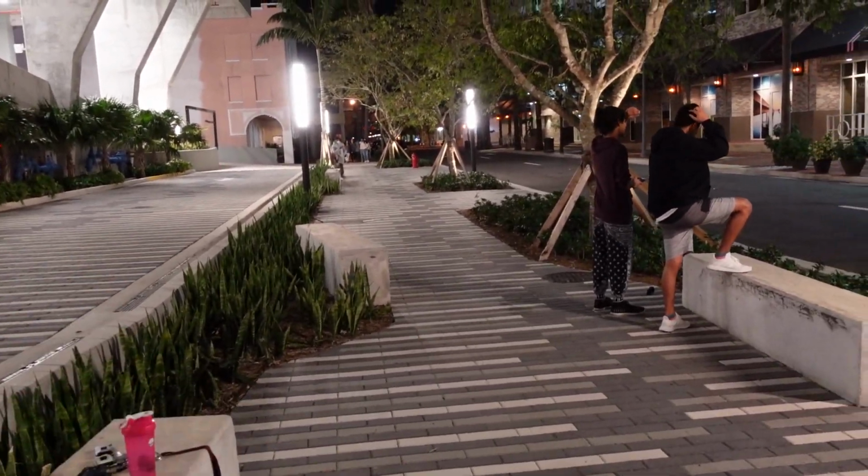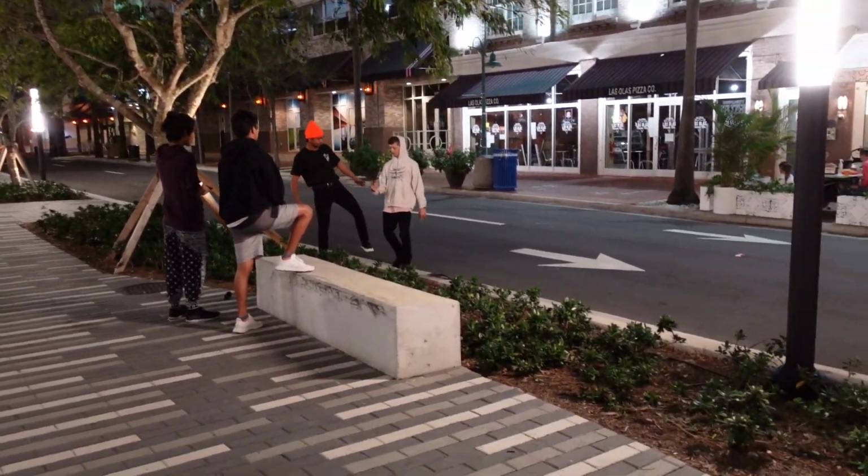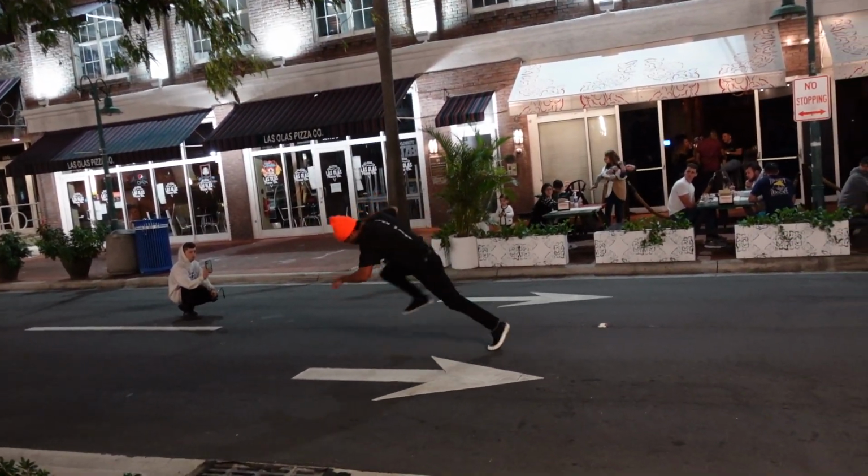Much when I caught it across the street. He jumped from there to there and then flipped there. Ooh.